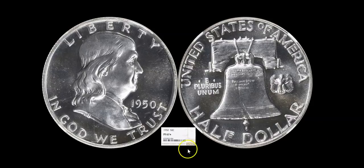This one right here is an NGC Proof 67 star. Okay, the star simply means it's got some nice eye appeal. There's no toning, but it's a very clean, very smooth coin. There's no mention of a cameo or deep cameo, which usually makes a lot of the value of these early 50s proof coins. This one right here sold for $4,285.12. Again, proving it doesn't need cameo or deep cameo to be worth a lot of money. All right, there you go.